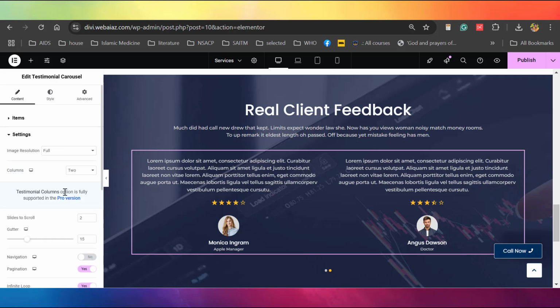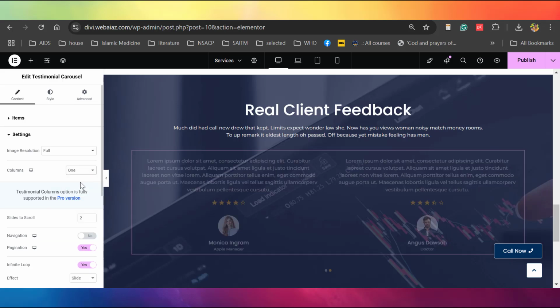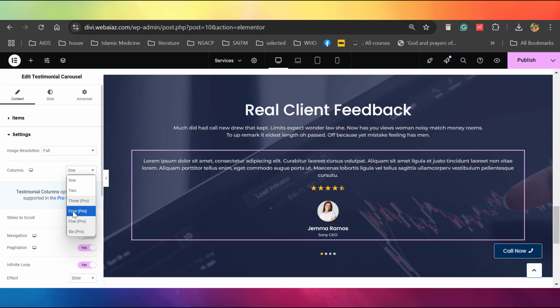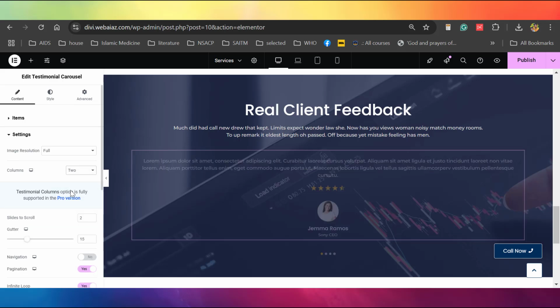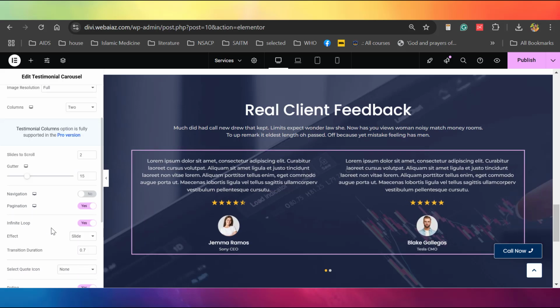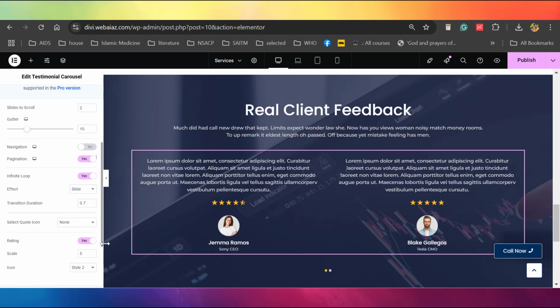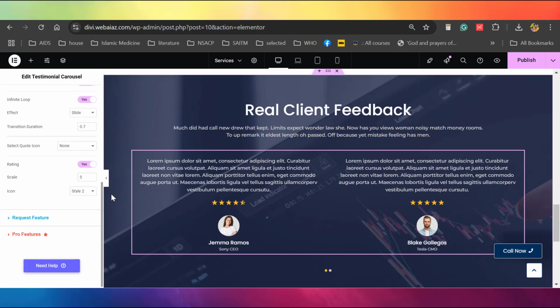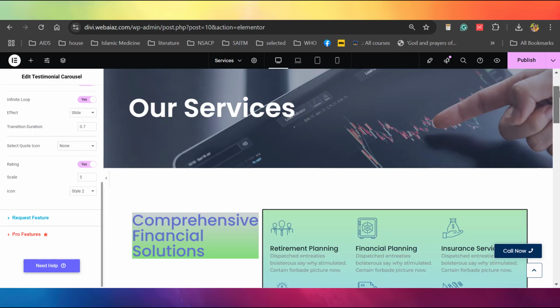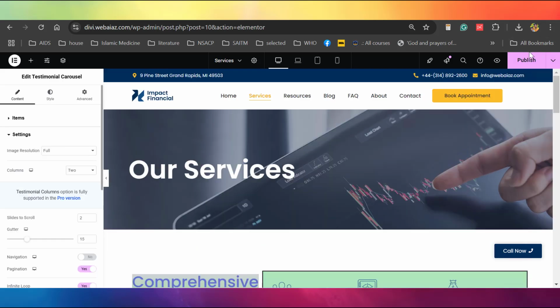And settings, you can see the column, two columns view. If you want, you can make it one, or you can make it three. That's the pro, but two is free. So you can do that. And infinite loop. So the loop is infinite till rotate. And the transition duration is 0.7 seconds. So if you want, you can increase or decrease the time as well. So those kind of things you can do in this page. So once you are done with the changes, we can publish the changes.